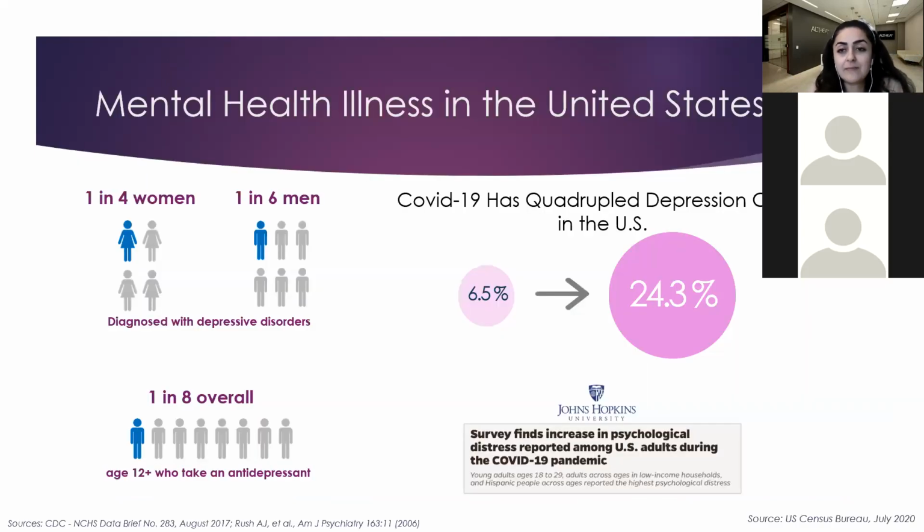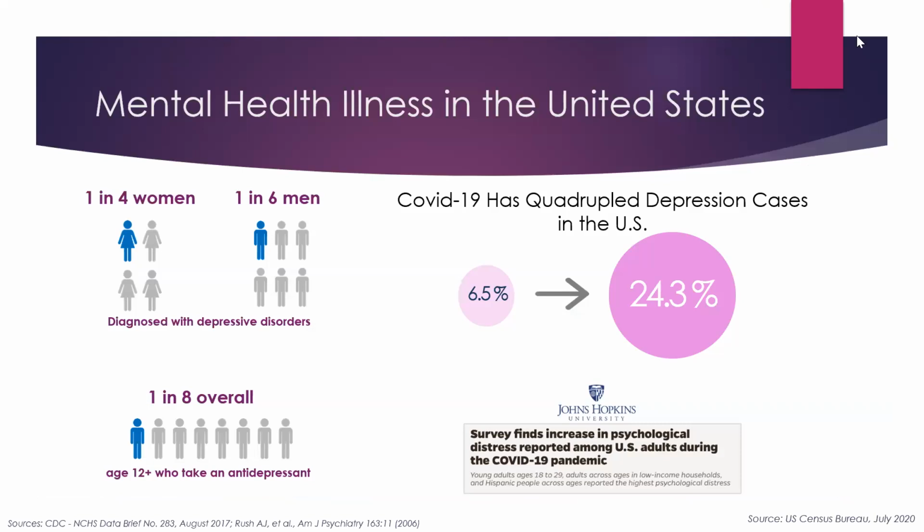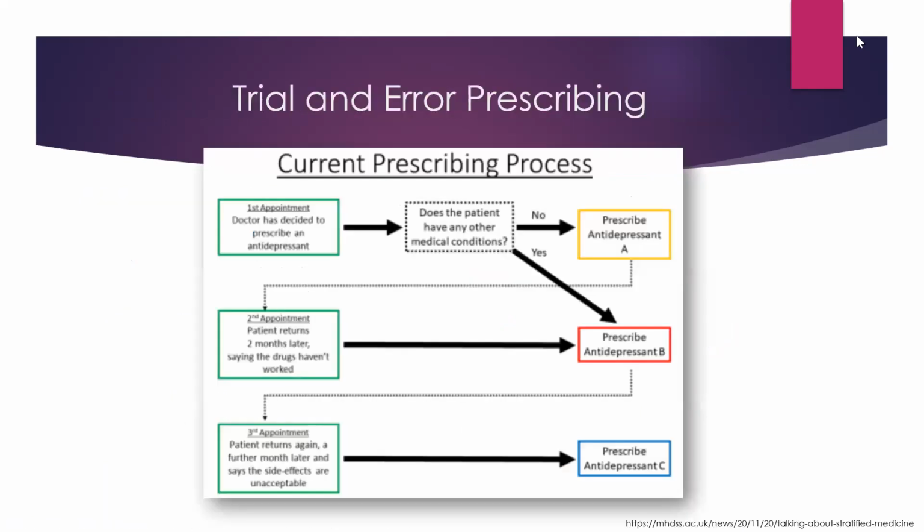But let me minimize you guys over here. Just to give you an overview of mental health in the US and how prevalent it is: 1 in every 4 women and 1 in every 6 men are diagnosed with some kind of depressive disorder, and 1 in every 8 people over age 12 are on some kind of antidepressant. And unfortunately, because of COVID, that number has been exacerbated. So we just have a lot of mental health issues around the United States, and getting patients mentally stable is really key.